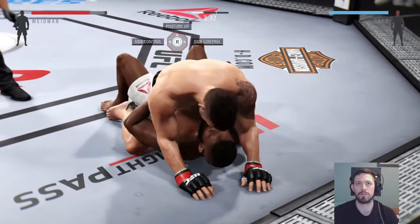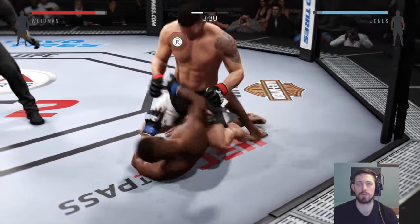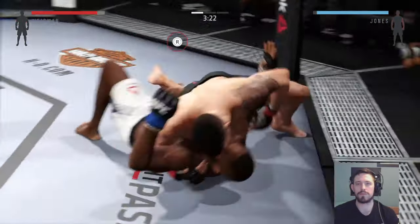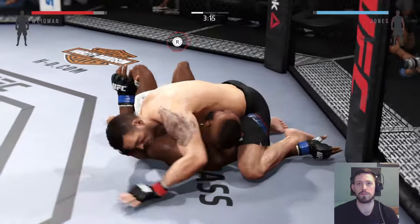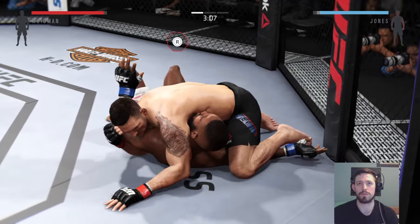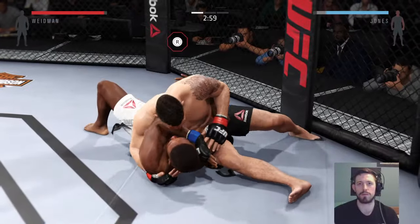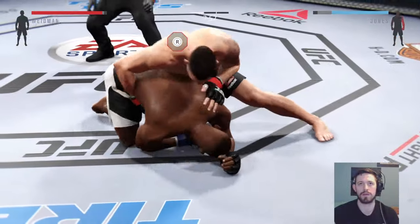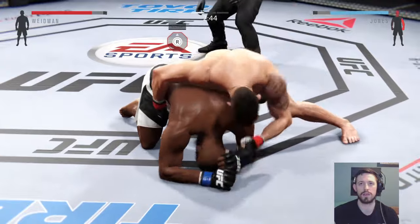Mounts again. You can hear Greg Jackson in John Jones' corner telling him to stay busy from the bottom, to keep working. Excellent movement here on the ground. Weidman with an elbow to the head. Under three on the clock, round one. He scores with a huge left hand. Powerful left hand.